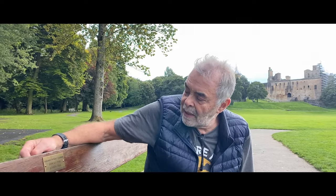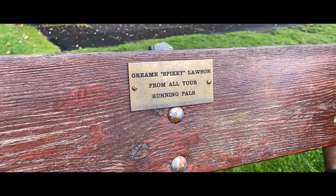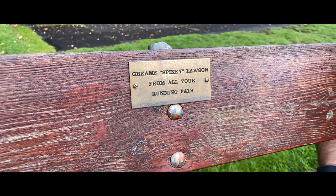But the club has decided they want to mark that, and they've created this bench here with this little sign which says Graham Spikey Lawson from all your running pals. So rest in peace, Graham. You did a great job. You brought the race from a fairly standard level up to a really good level, and he was a great buddy.